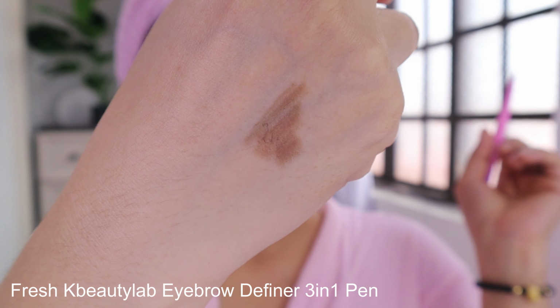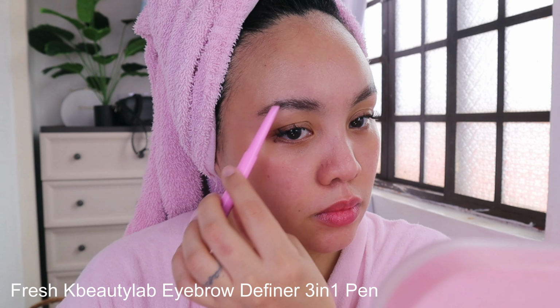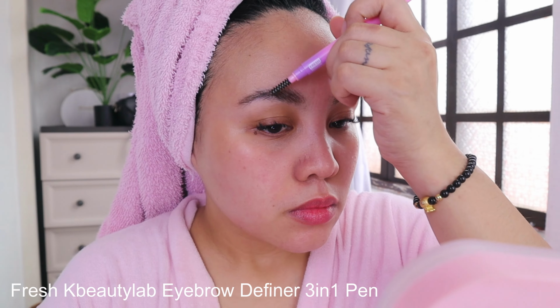A brown brown. It's like a brown pero with grayish undertone. It's very creamy, very easy to use, very easy to apply. Perfect siya for beginners, yung hindi masyadong komplikado. Kaya for today's video, sabog-sabog talaga yung kilay ko. Kailangan ko na magpa-groom ng kilay.